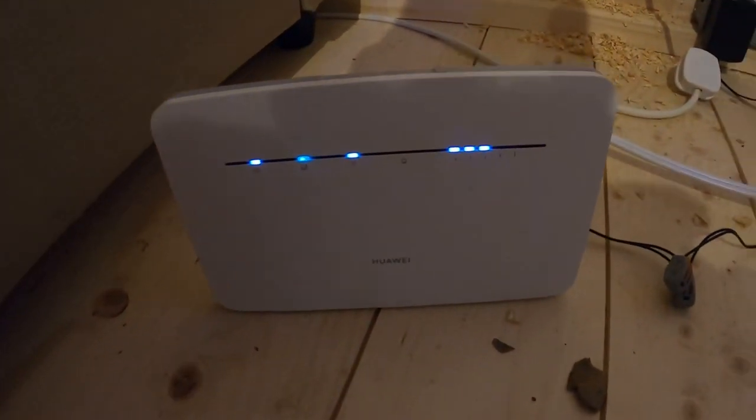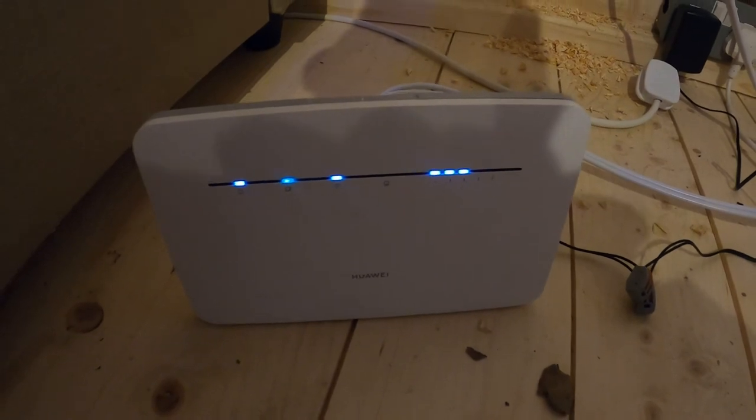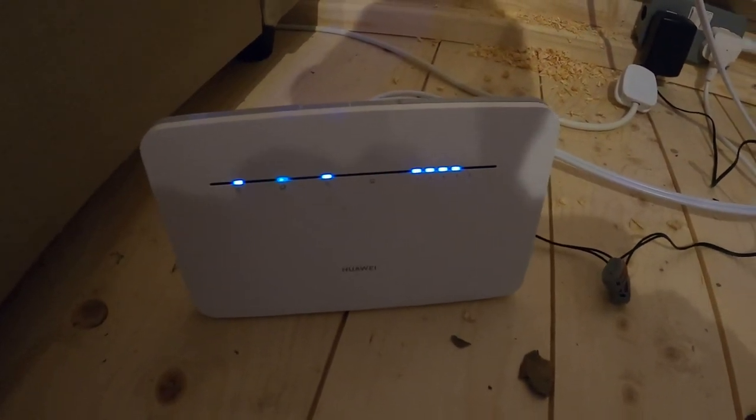First thing is a GSM 4G router. In the bottom of that router there's a SIM card. I got a deal through Three for £22 a month for unlimited internet, so I can use it as much as I like. Now I've taken that through an external antenna down this cable here and through this hole here, and we'll just jump to outside.